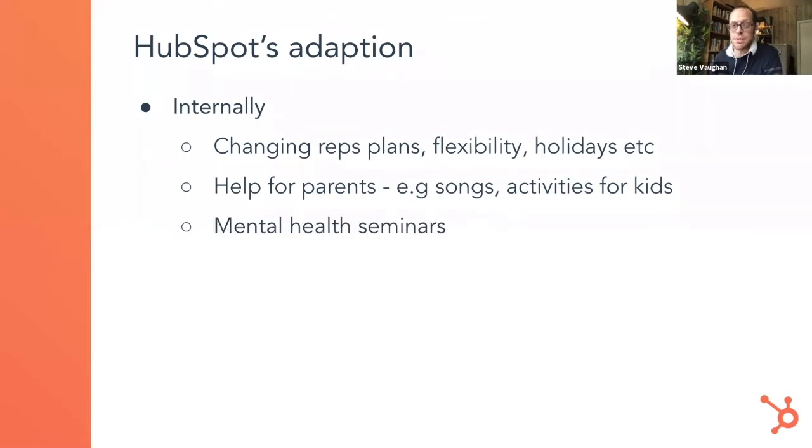There's mental health seminars multiple times a week that you can go to. And so if you just want to get some advice on how to handle this mentally, then that's been offered here internally. And not just mental health, there's other kinds of seminars and things that are helping people adapt to remote and giving expertise and a chance for conversation.